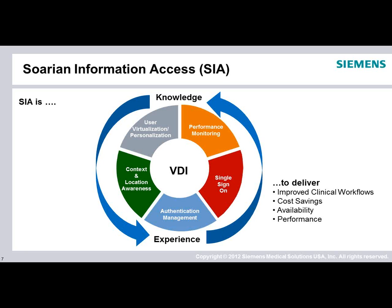Then we transition into user virtualization and personalization, and Paul's going to speak specifically to that and how we tie into the AppSense solution. And then we round that hub out with performance monitoring. So we've sized the system correctly. Now we're going to ensure the performance of the VDI solution. And then we tie all of that together with knowledge and experience.